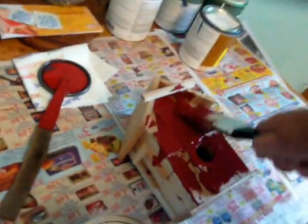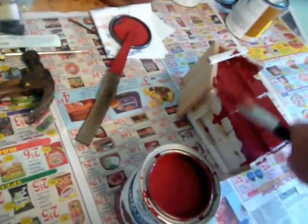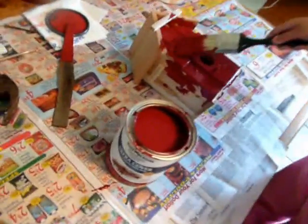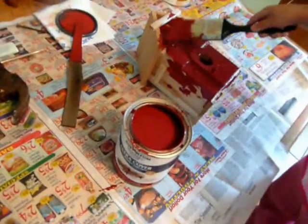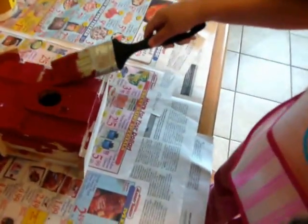It's a little different than painted pictures. Honey, you can't just let it drip. You have to actually brush it like that. Okay. Keep brushing. Good job. Very nice. It is going to be beautiful.